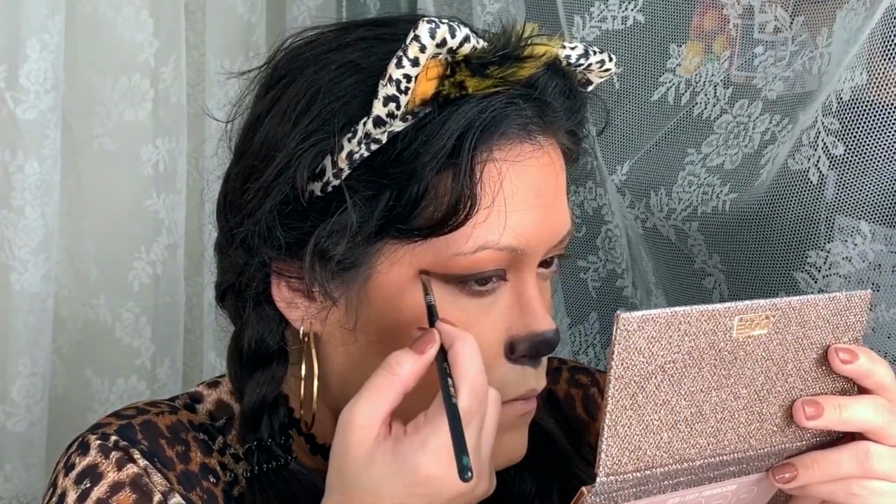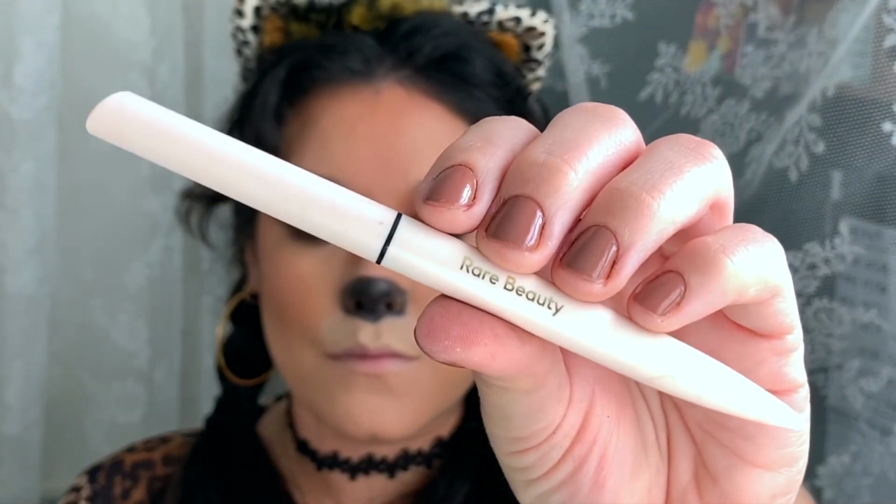I'm going to do the same to the other side. Here's just a close-up of me kind of filling in the inner corner of the eye. And then with my Rare Beauty eyeliner, I'm just going to make the tiniest little wing.